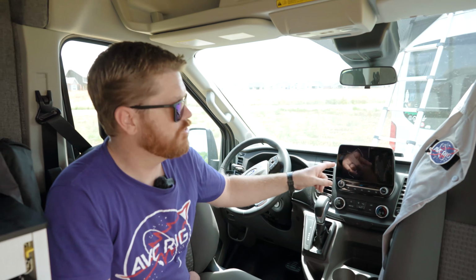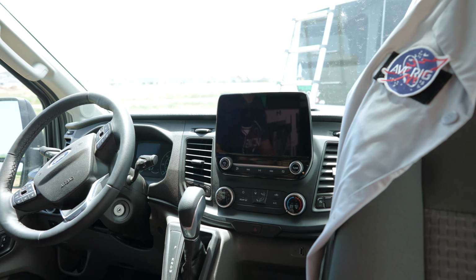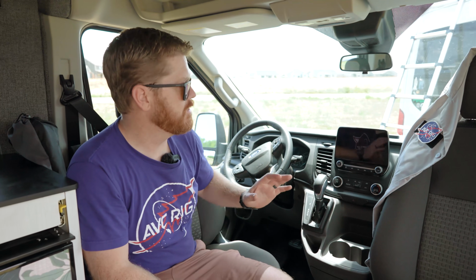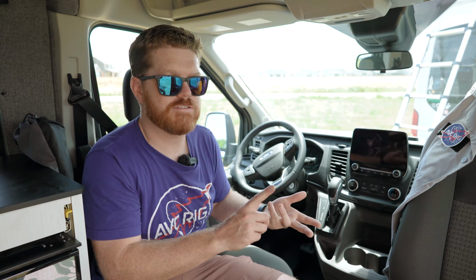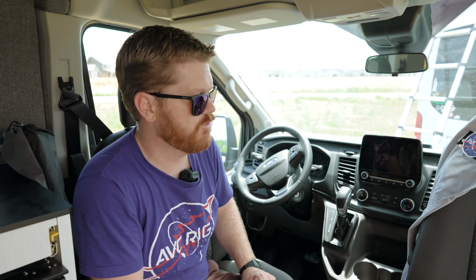One of the upgrades that was really important for us too was the 8-inch screen up here on the dash. So this has the Sync 3 with Apple CarPlay, which integrates our phone into the entertainment system, which just makes it a lot safer and more convenient while I'm driving. I can adjust the podcast or the Spotify songs that I'm listening to. I can pull up my Google Maps and have them right here on the dashboard. Just makes everything flow a lot easier, especially when I'm out adventuring a new place that I'm not familiar with.